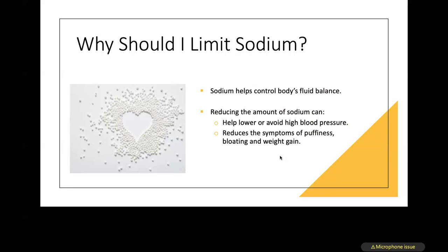In addition to these reasons, blood pressure also generally increases as you get older. So limiting your sodium intake becomes even more important each year. So even if you take a pill for blood pressure or a water pill or diuretic to remove fluid, it is still important to have less salt in your diet.